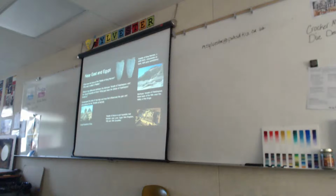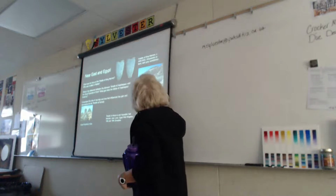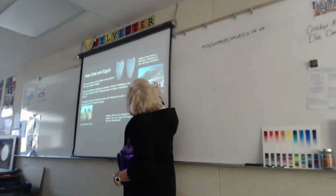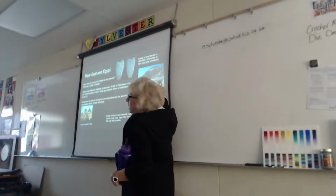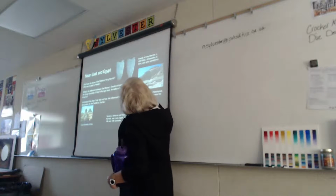All right. Palette of King Narmer, Temple of Hatshepsut. Yeah, and then we've got the Temple of Hatshepsut and the Great Pyramids of Giza. One difference is that she's not buried here. King Tut is in the Valley of the Kings. This is more, I think, the entrance to the Valley of the Kings.